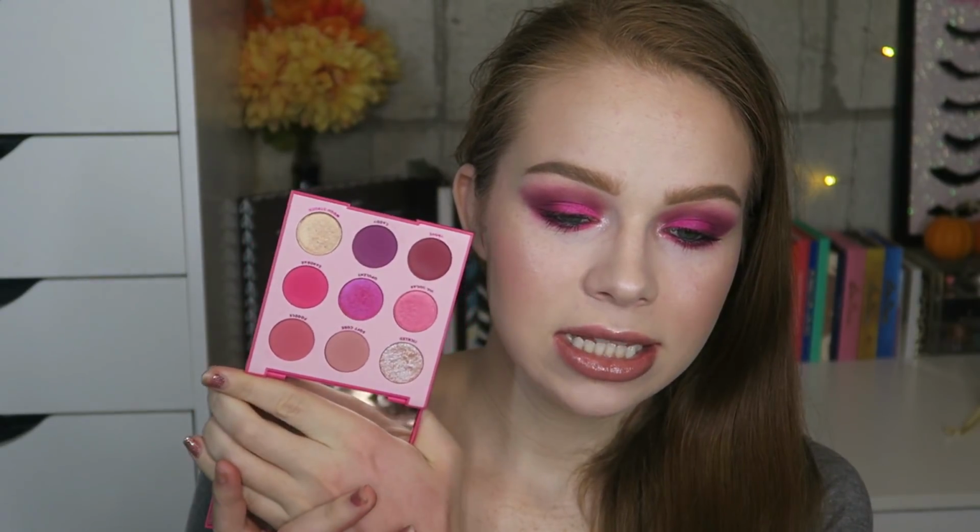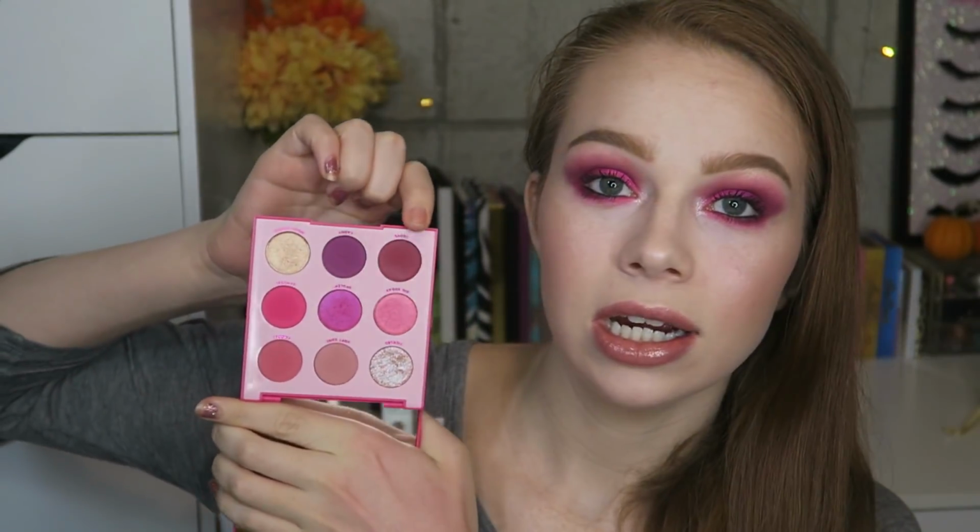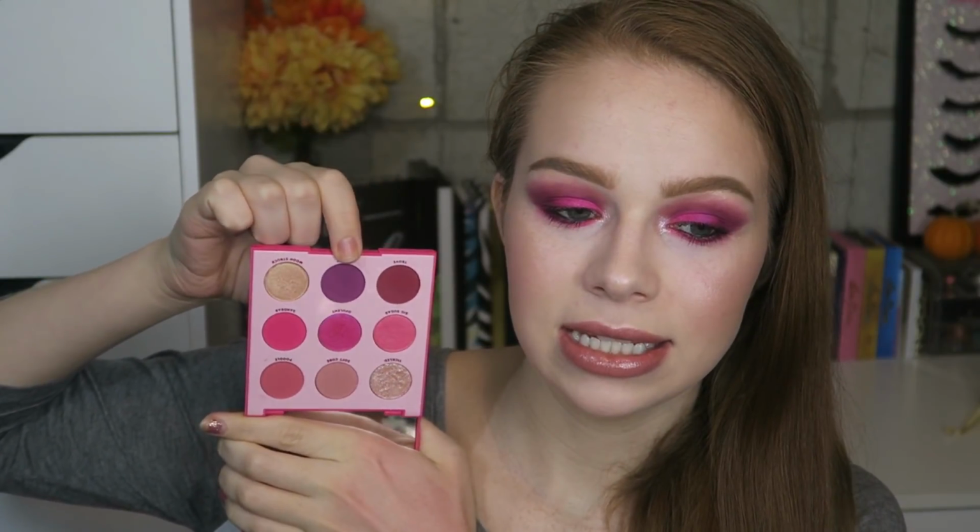So I do like how the look turned out. I think it's really pretty. These are definitely my kind of shades. But I will say I'm a little bit disappointed in the palette, and I'll tell you why. Some of these shades, like this one right here, are definitely patchy on the eyes. I feel like this one is not as intense as it should be, and now in my outer V, it's already fading. There's lines, so it's not looking the best.